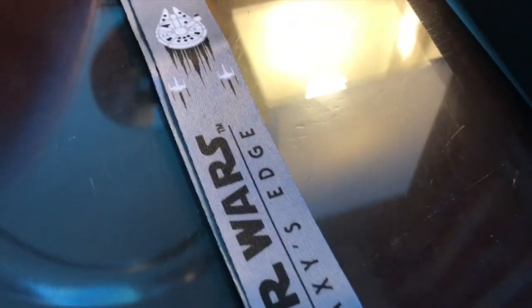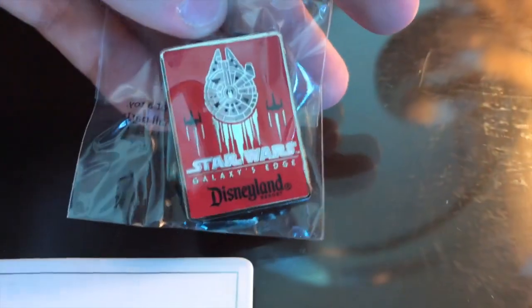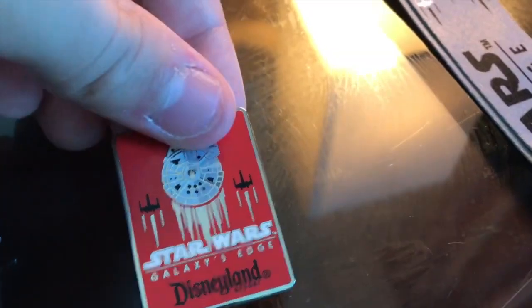There we go, there's the lanyard. Just got the same design repeated with the Millennium Falcon, then the Galaxy's Edge logo. There are two X-Wings in the background as well. And then the Disneyland logo. Here's the pin. Let's get that out of there. Alright, so there that is, and then there's the Dinoco one.